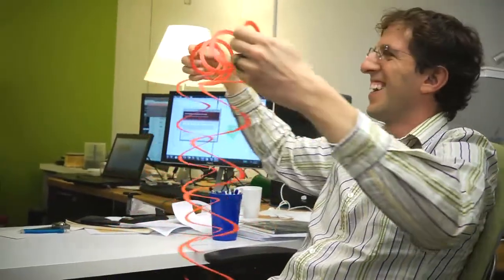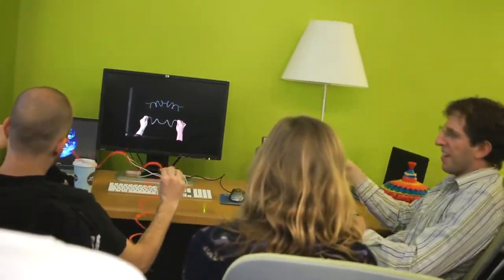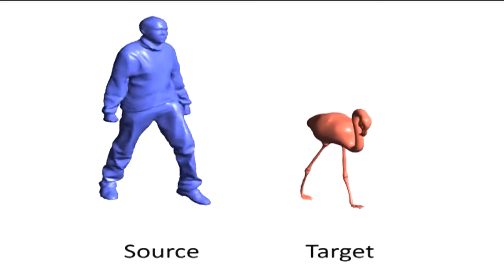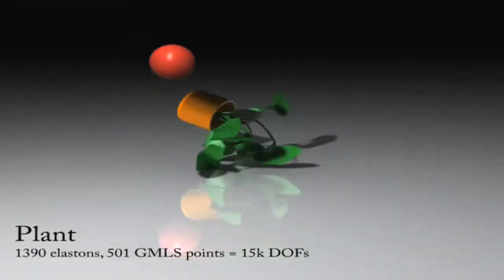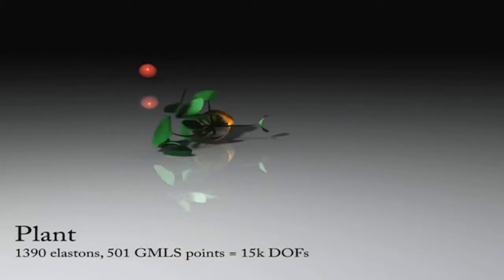So we were looking at very basic questions about how materials deform in various engineering contexts. Of course, it was clear to us that this has applications in the visual special effects industry and in the animation industry. There are lots of different physical systems that are helpful in storytelling.